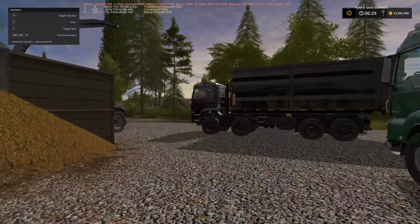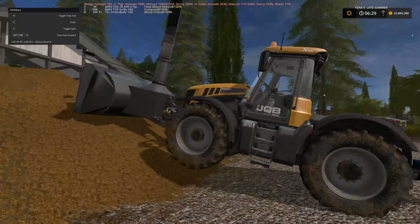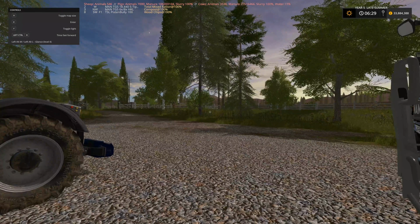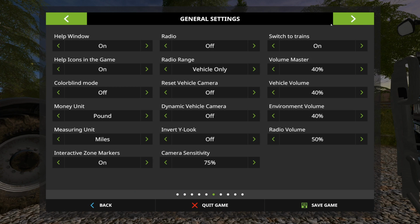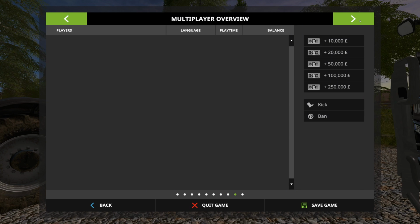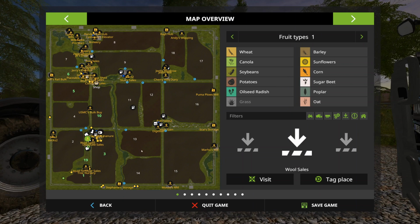So there we have it. I've just sold a whole bunch of pigs. We have an obscene amount of manure as a result of those pigs. This is just exponential. It's just going up exponentially. So we have reduced that load.